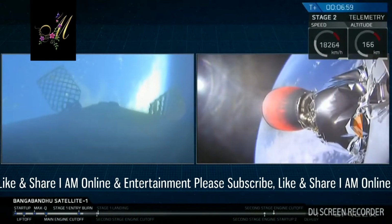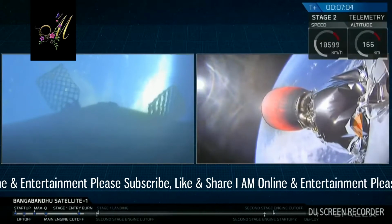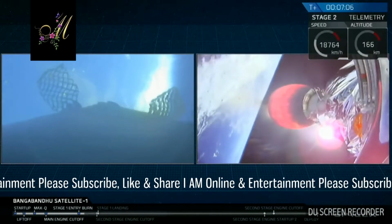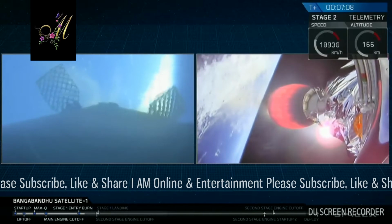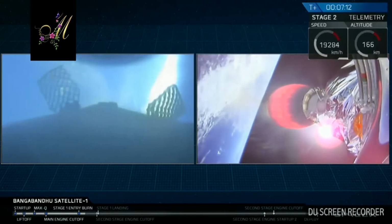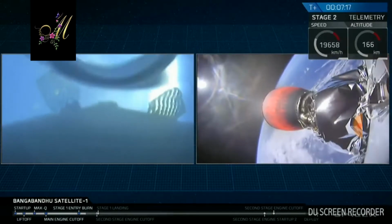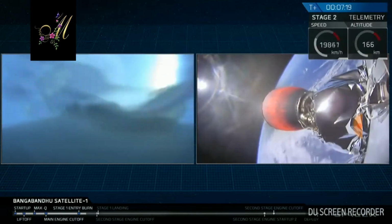It looks like there may be some condensation forming on the inside of the camera, but we should get some good video. On the right-hand side of your screen, again, that second stage is still continuously propelling Bangabandhu Satellite 1 into orbit. It looks like we may have lost video from the cameras on that first stage momentarily. We'll see if we can get them back.